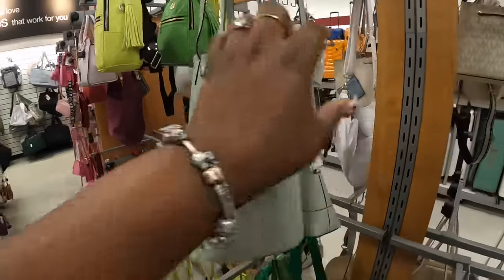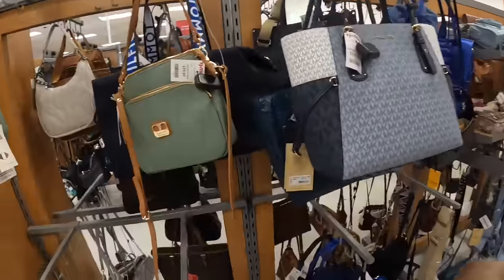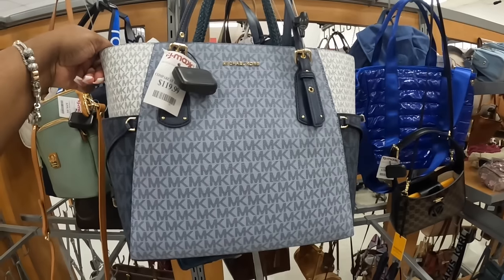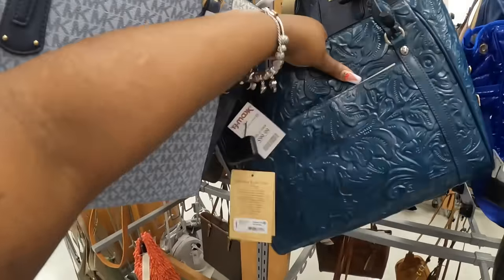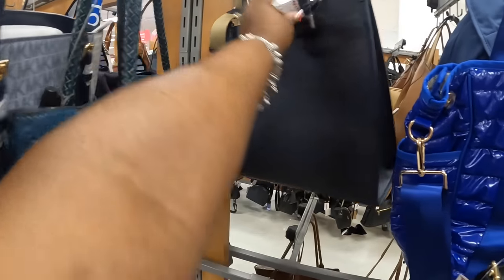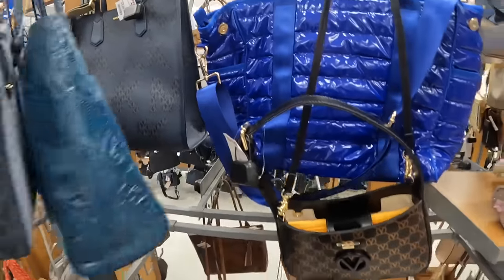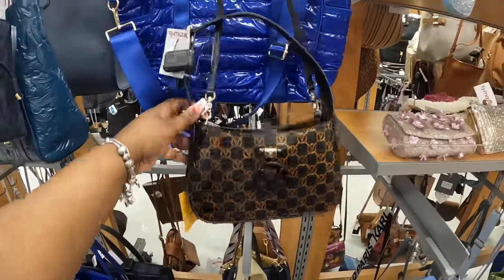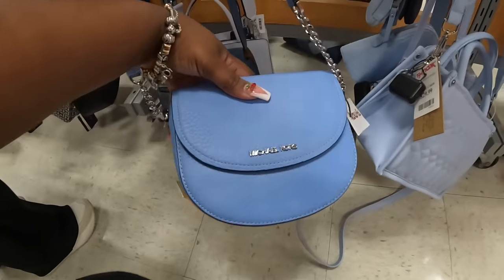Kate Spade, $120. Another Kate Spade, $120. Michael Kors, the different blues. Patricia Nash, $100. And this one is $160. Michael Kors. I'm gonna have to come turn that off. And this one is $389. This one is $100, of course.